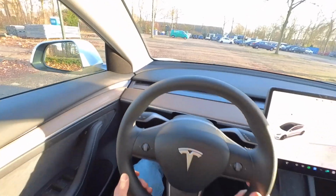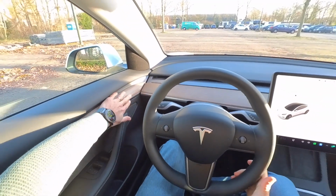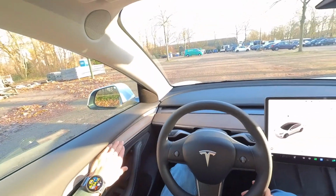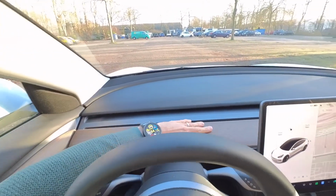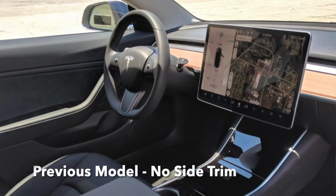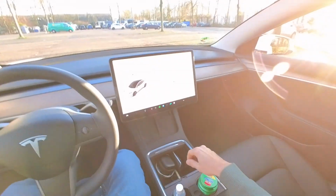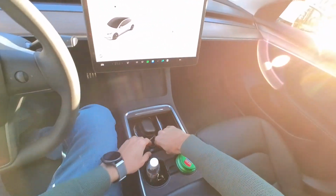I really like it. Third, we have these trims that continue on the side. So before, on the previous models, you only had a trim in front, but now you also have it on the side. Alright, so let's talk a bit about the storage capacity.